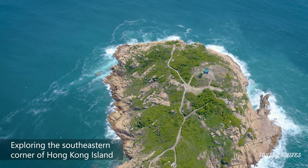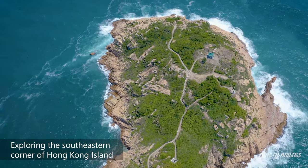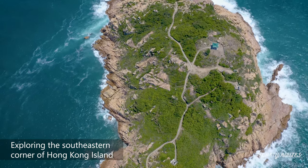Today we are exploring the southeastern corner of Hong Kong Island known as Shek O.